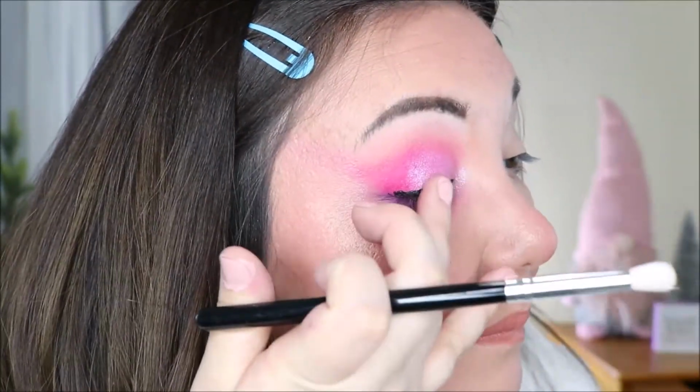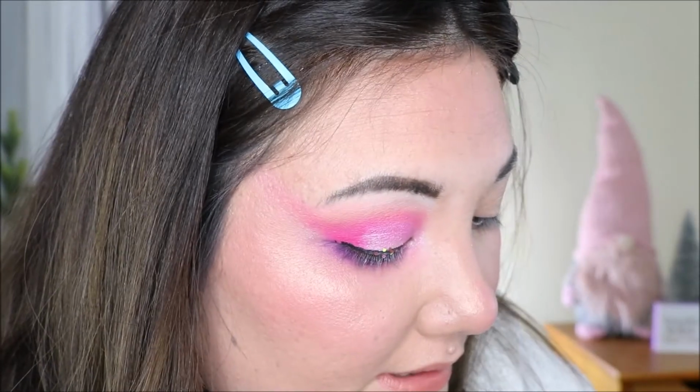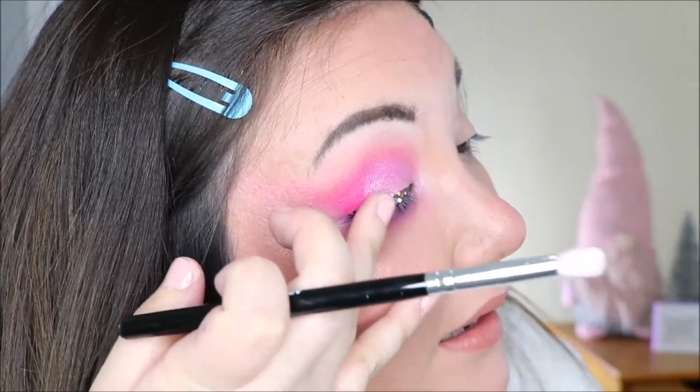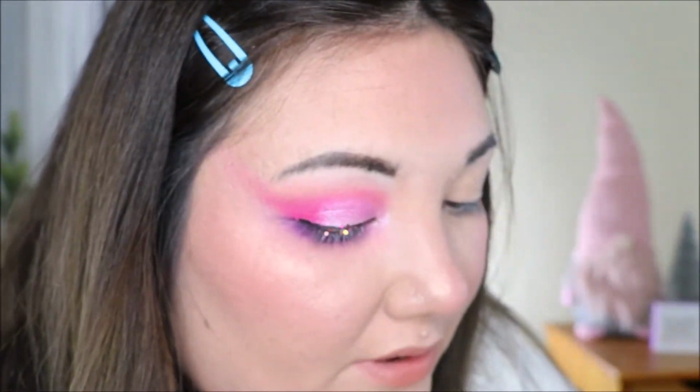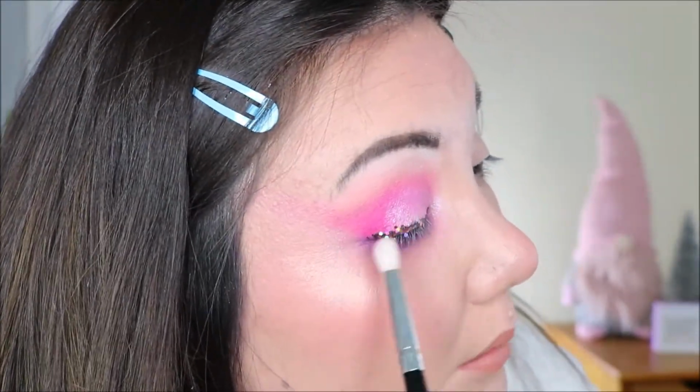I don't really know. I'm just picking it up with my finger. We'll see if this works, guys. This is experimental. I'm sure there's a much better way to do this. So we're really gonna keep our eye closed tight and brush off the excess.